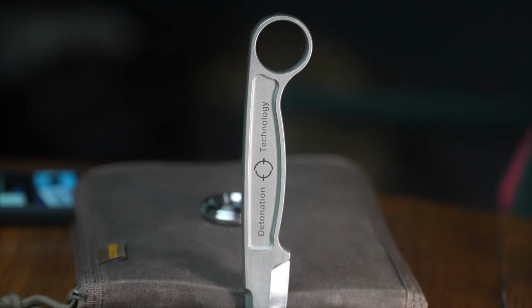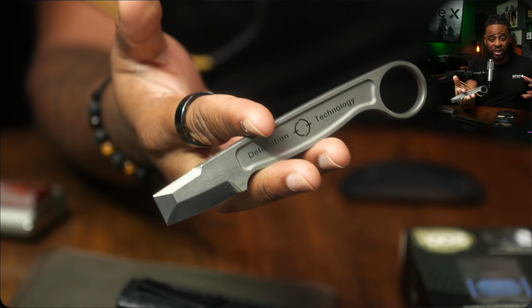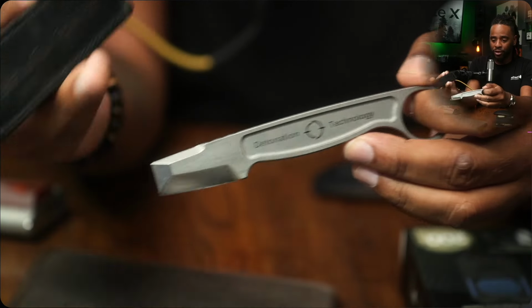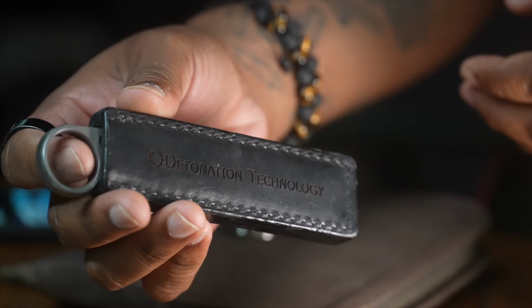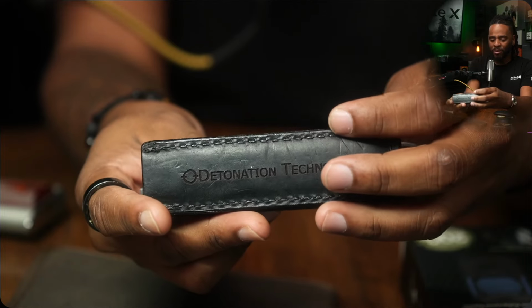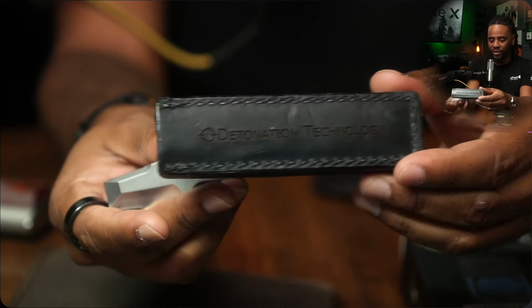And Detonation Technology is mainly producing everyday carry type of stuff for people who are in the detonation world, EOD world. I actually thoroughly enjoy this freaking sheath. I've tried to figure out over the years, can I use this sheath for anything else? It's so well made. It's one piece of leather. It has a really good pocket clip. I really haven't found a use case for it anywhere other than this specific digging knife itself.